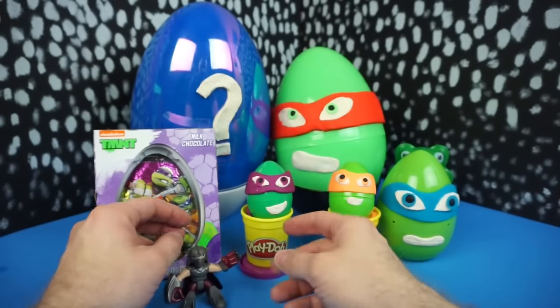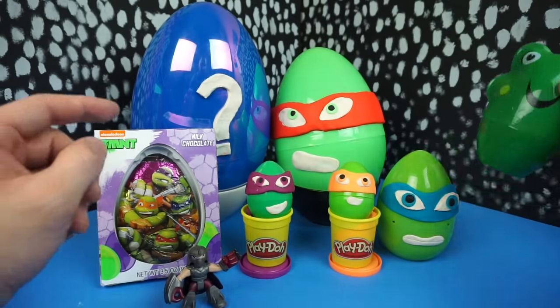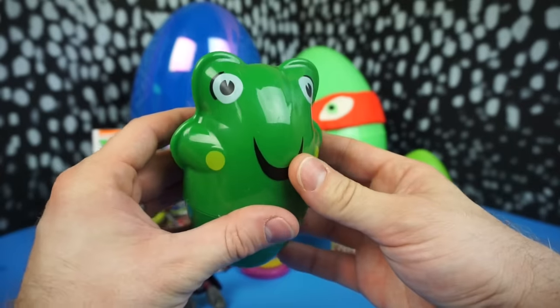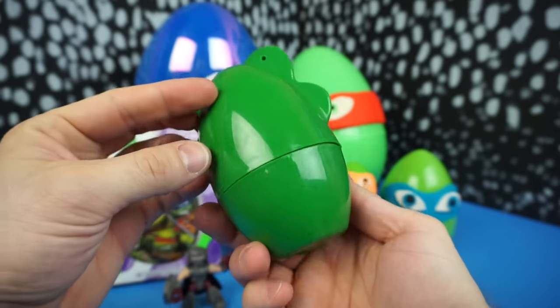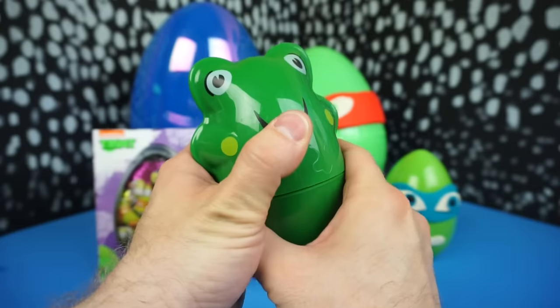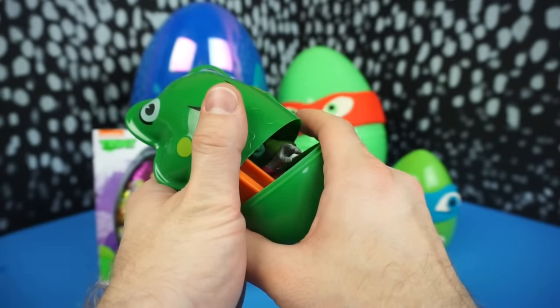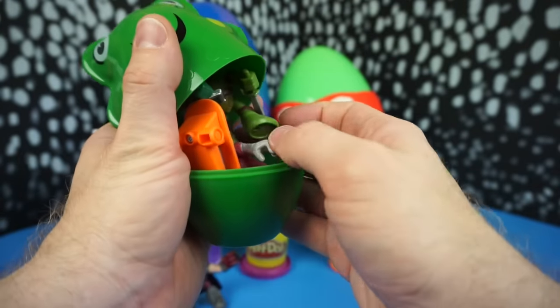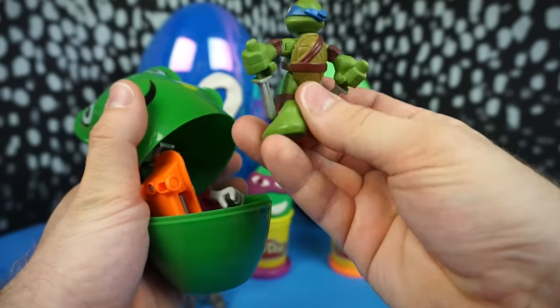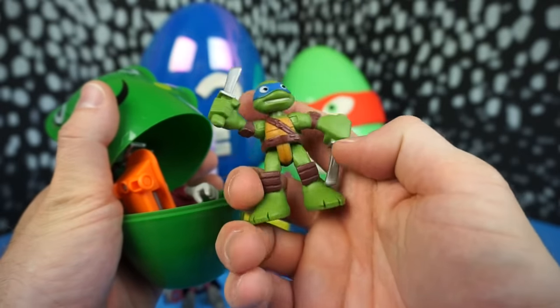Whoop! Let's see. Ooh, what's this? Is that a turtle? That's not a turtle. That one looks more like a frog. Is that a turtle or a frog? I don't know. Let's see what's in it. Whoa. It's Leonardo, everybody!